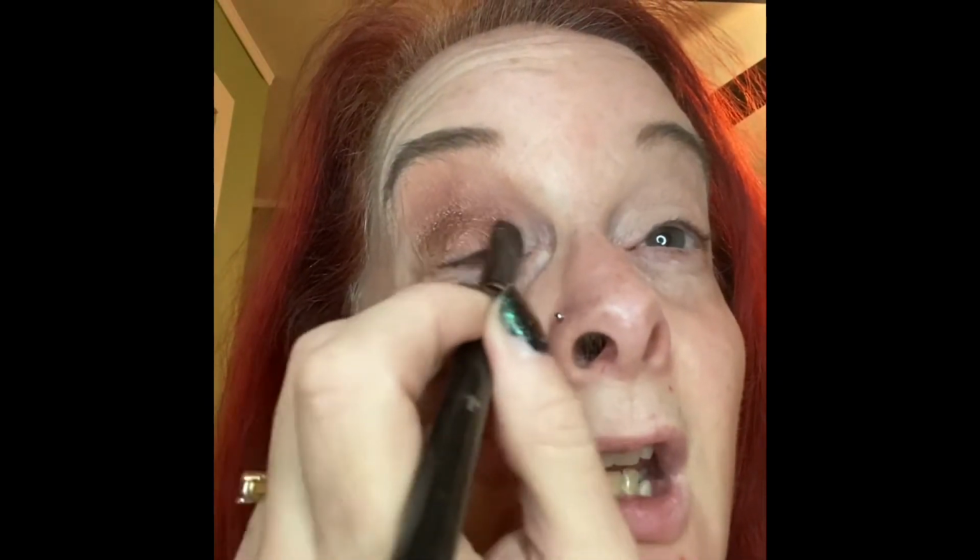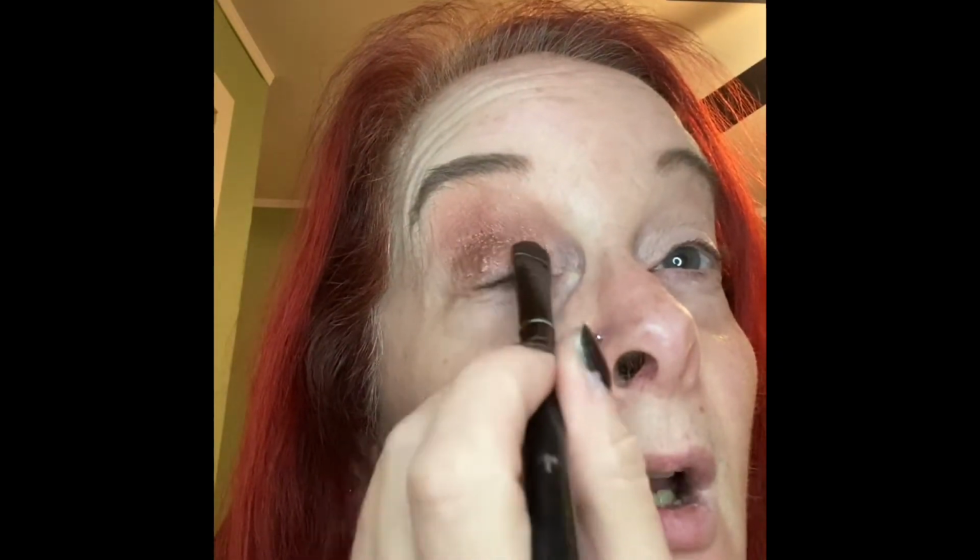And as you can see, I don't want to put too much of that, but it's a very subtle, very pretty shimmer. That looks really pretty. I like that. All right. And I don't have my doohickey that I used to wipe off the colors with, so I'm just using a little face cloth I have right now.